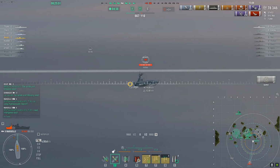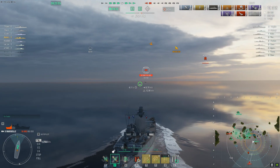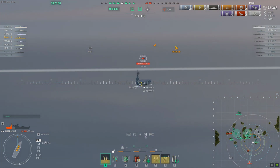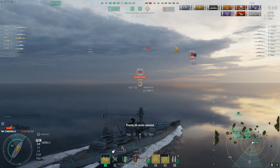Here it comes, Midway, looking to engage the broadside. Now switching to AP because the enemy ship has got an angle.